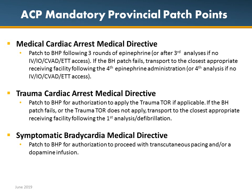So down the road, with the next version of the ALS PCS, when this directive gets released, you will likely see the removal of that patch point. But until then, it is still a mandatory patch point. Please keep patching for your symptomatic bradycardia patients until the new directive is released.